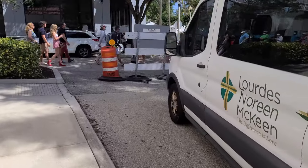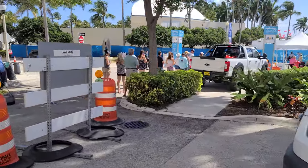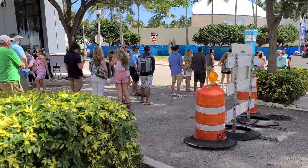Once again, I apologize if there is any wind noise. Seems like there's actually a wait this time to get in. I do have a press pass, so I'm gonna see if I can just go ahead and hop right in.